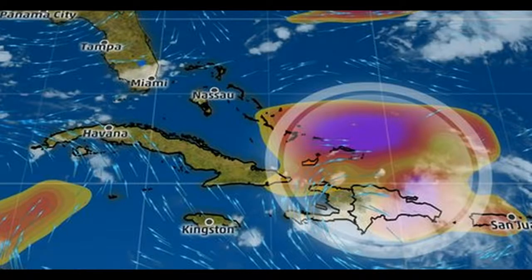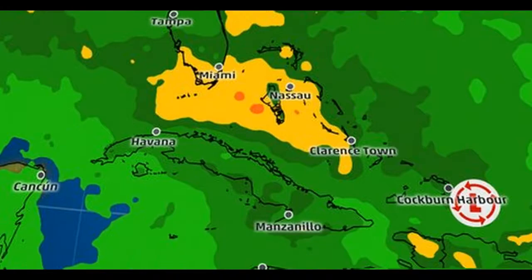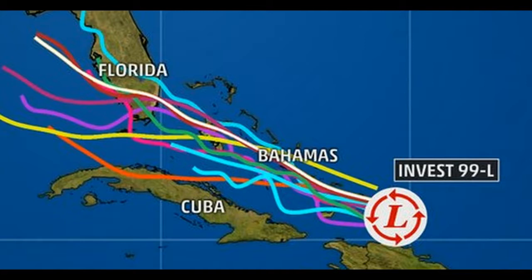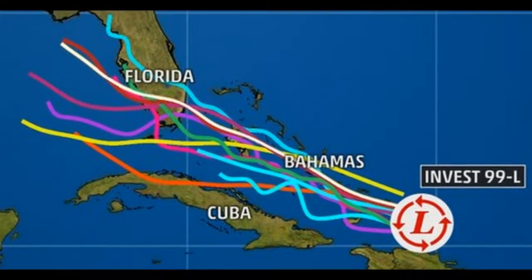if this advances. Now, you want to look at the potential for additional rainfall through Monday. You can see Miami, South Florida, Bahamas, an extra 3 to 5 inches in some of these places they're expected to see from this system. So this system will affect the United States. Now, you want to talk about the models, and you can see that they are projecting that this will slide right in through the Bahamas and will make landfall in the United States when it hits Florida. Now, where it will go is still in the air.